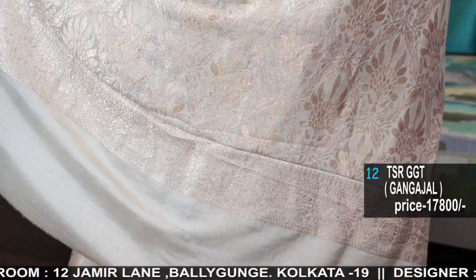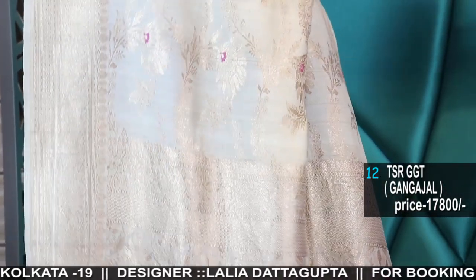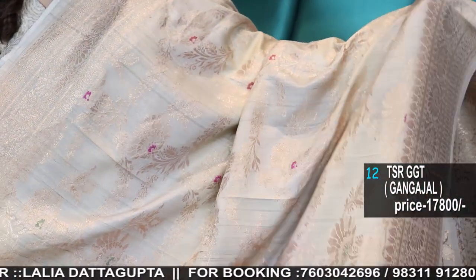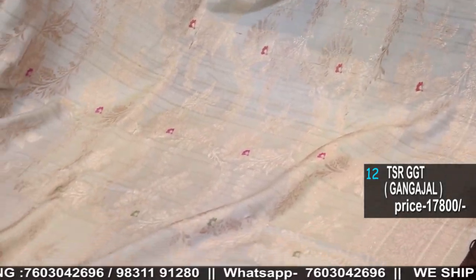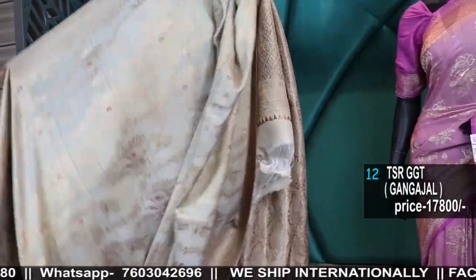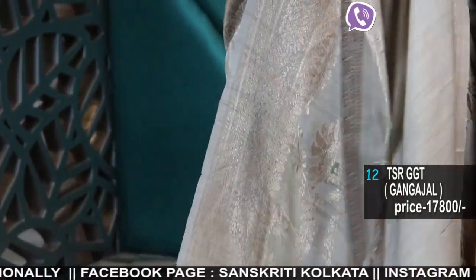Here you can see properly, 17,800 exclusive, very regal, rich, classy look. 17,800 with this lovely meena butas in green, red and pink. And there is a two color tone of inner, very subtle difference in color, but it's just gorgeous. See, this way you can understand. I can understand from the back. Of course, you can understand from the front. It's just a little difference, and this is the blouse piece.